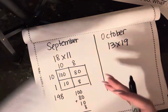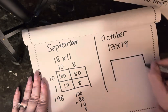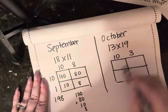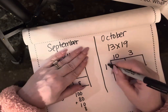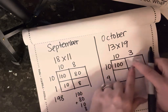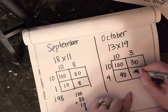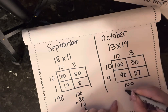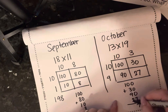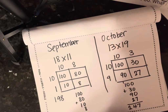But they want to know both months. So I have to find out October. Same exact strategy. 10, 3, because the 13 breaks up into 10 and 3, and 19 breaks up into 10 and 9. I know that's 100, because that's 10 times 10, 10 times 3 is 30. 10 times 9 is 90. 3 times 9 is 27. 100 plus 30 plus 90 plus 27. 3 plus 2 is 5. 5 plus 9 is 14. Carry the 1. 247. So now I have to add these two.